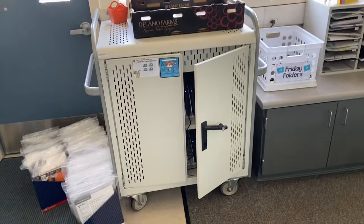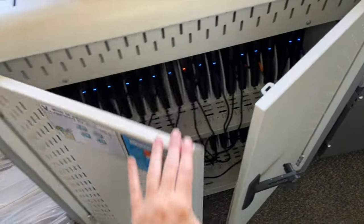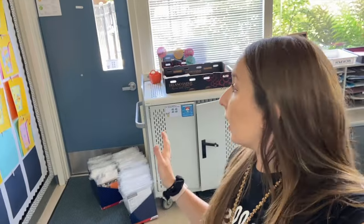And then here's our Chromebook cart that is an absolute mess. I need the technology department to come and fix my cords, but it could be worse. It definitely has been worse. So we've got Chromebook carts. Ignore the things on top of it. Our art teacher came to give me their portfolios, so I need to pass those back.